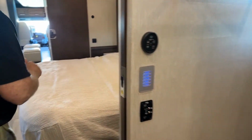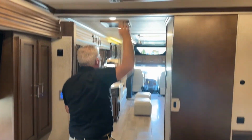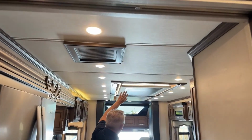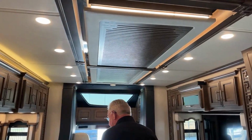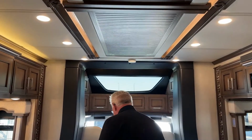Okay, let's move back up to the cab. And while we're moving up there, take a look at the ceiling. This is your fantastic fan. Your air conditioning ducts are here. I love the way Newmar covers them. They give it a nice decorative color cover, but it's nothing too gaudy. Get those out of our way.